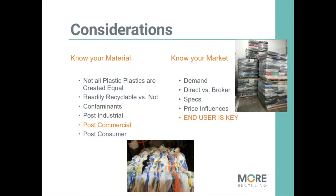And also post-industrial versus post-consumer versus post-commercial materials. The quality is going to be a little bit different. The quantities may be different. And then also your end markets are going to be different for all of those. So you can see at the bottom, this is a bale of mixed film that's multicolored. So that's going to go into a different route of being processed than something that would be clear commercial, for example.